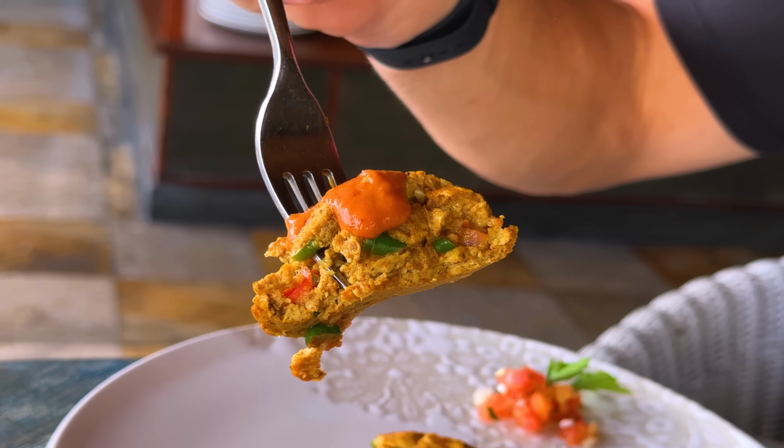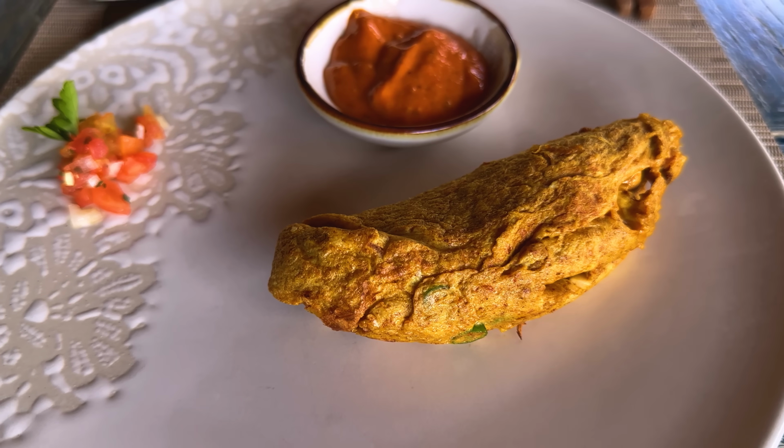Is this my new choice for breakfast? No, it's a bit early in the day to be eating these heavy Indian spices. But do I like it? I like it. It's fun to try.